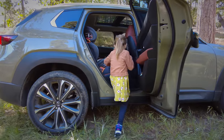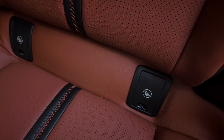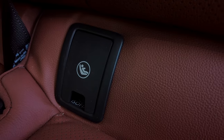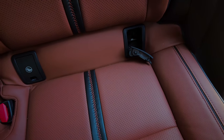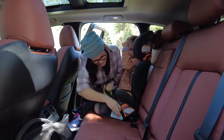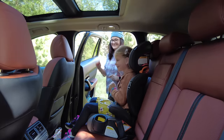How was it getting kiddo aboard? The doors open super wide. The car seat is very easy to install, thanks to the latch covers, which remove very easily, although you're definitely going to lose them. Yes, you'll definitely lose the latch covers. But yeah, it's easy to get kiddo in and out. She climbs aboard, no problem. Easy to lean across and get her buckled up.